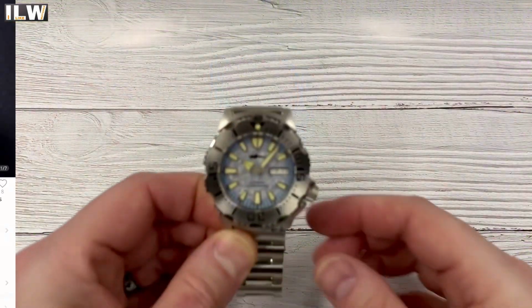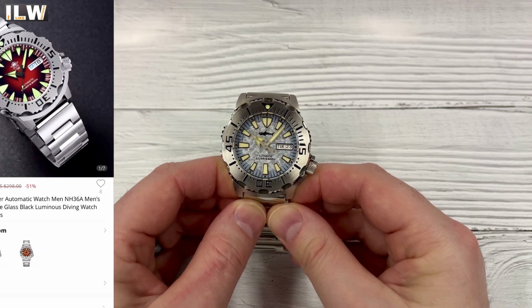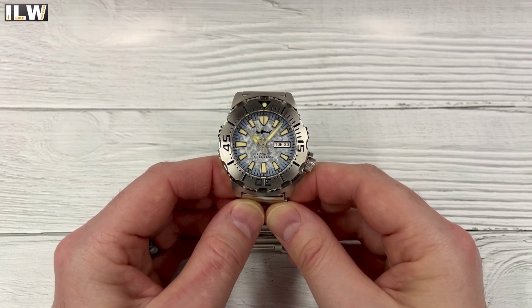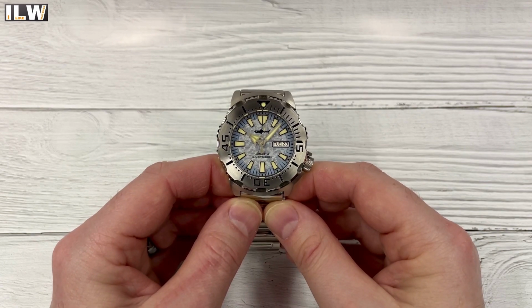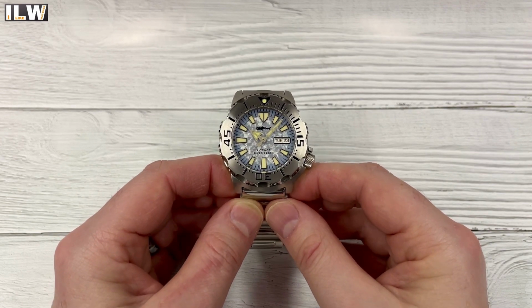In 6th place, we've got this Heimdallr Monster. Now, this is version 2. I have experienced and reviewed version 1. In fact, the blue dial and the red dial. I do prefer version 1, but version 2 is still an incredible watch. This is another watch actually that I need to review on I Like Watches. I have started the review actually, so I hope to get that posted very, very soon. But yeah, I have reviewed version 1.